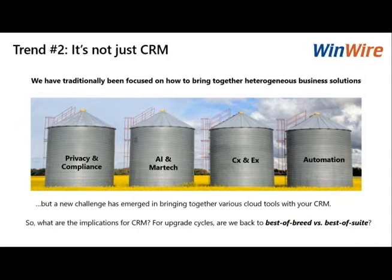Or do you go best of suite? We do a lot of work with Microsoft, and Microsoft has a platform that really provides a lot of these capabilities together with partners like Adobe when it comes to customer experience, employee experience on the LinkedIn side, a number of AI tools, and security is a key part of the Microsoft platform. With best of suite, there isn't a right or wrong answer. It's really picking one and knowing the implications and deciding where to go from there. So we feel like we're back at this discussion around best of breed versus best of suite, and how that ties in with CRM.